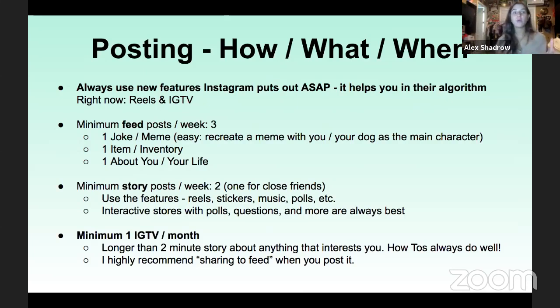How-to's always do really well. Like how to package your eBay order, that's a really great piece of information to share on your reseller account. And just set up your camera right in front of you, do that front camera and record yourself. It's really very simple. Again, document, don't create.